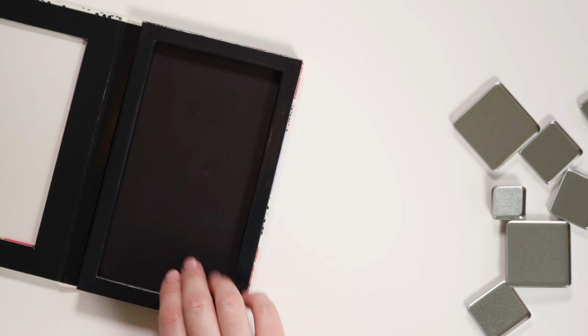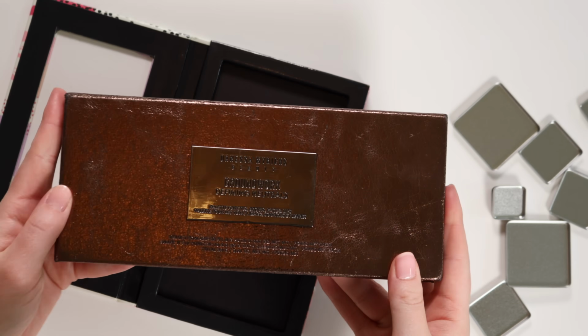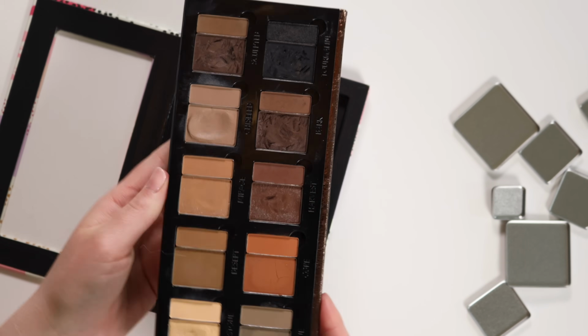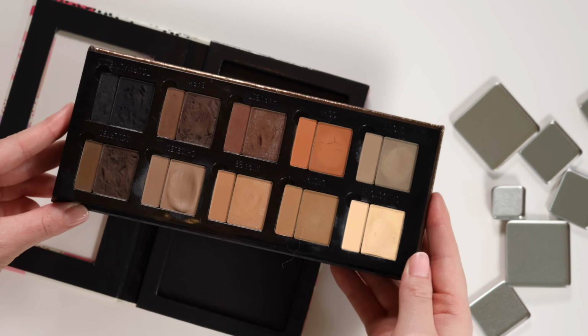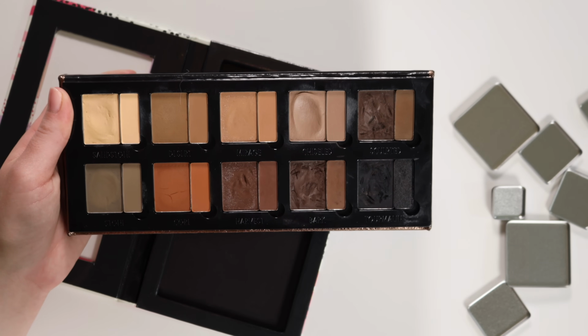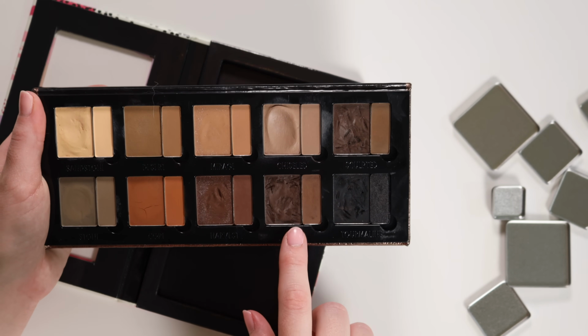But something that I did realize right out the gate, that one of my favorite palettes from Danessa Myricks actually has magnetized shadows that are ready to pop out. So for me, it was a no-brainer. This is where we're starting. I am going to take some of my favorite shades. First of all, we need to take the shade Bark.